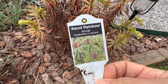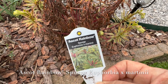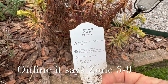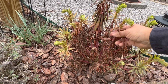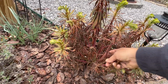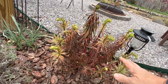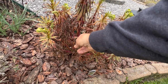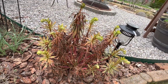Okay, this is one I talked about, and I've had conflicting write-ups on what zone this really is. So I gave it a whirl, and it did survive. It looked really bad early spring, and mainly because of that horrible first cold we had. But we'll have to see. This all died, but the stem is good, and it's got new little growth on all of its tips. So I'm not sure if I should cut this down so it doesn't look ugly on the inside like it does. So I have to look into this, but very happy that this survived.